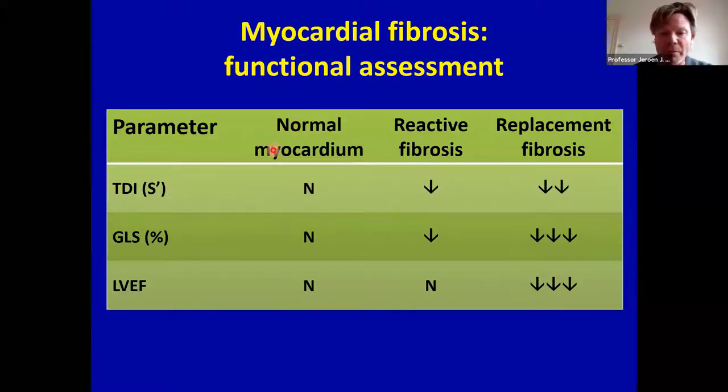So normal myocardium has a normal global strain and has a normal ejection fraction. Once my patient develops reactive fibrosis, he has a reduced strain, but he still has a normal ejection fraction. This is all these examples that I showed to you. Once the patient gets a big infarction, the strain goes down big time and ejection fraction goes down as well.